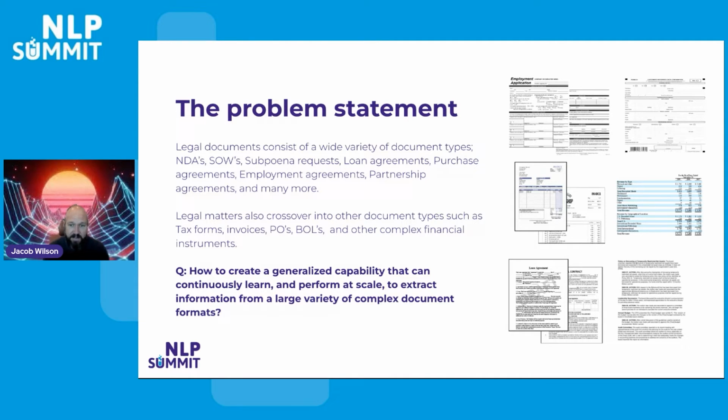So NLP and machine learning is perfect for this task within legal. And there's a lot of different approaches that we see out there today in terms of how you're extracting information from legal documents using natural language processing and machine learning. But if you look at the complexity of the problem, there's a lot of variation in all these different types of contracts. You can see some of the images here on the slide in terms of different structures of text with different types of legal contracts.